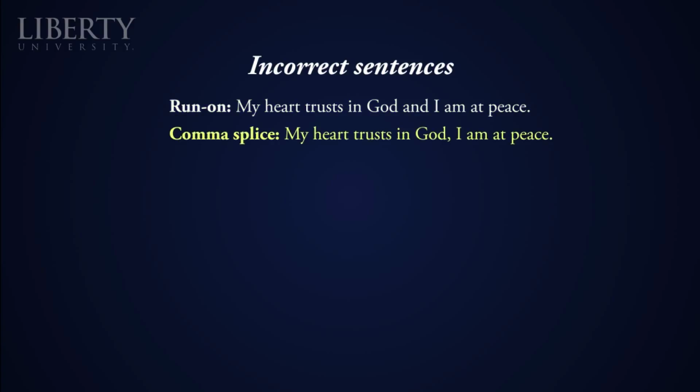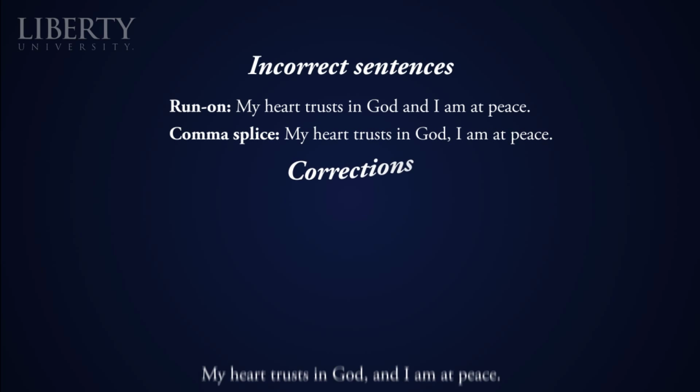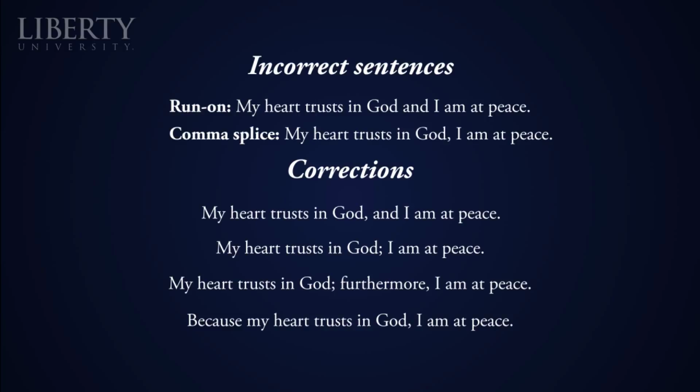Secondly, we have a comma splice here, which is the opposite problem. We have no coordinating conjunction and only a comma. And as I mentioned before, a comma alone is not strong enough to do this job by itself. So here are 4 ways that we can correct this. Some of these are more natural sounding and better than the others, but all of them are grammatically correct.